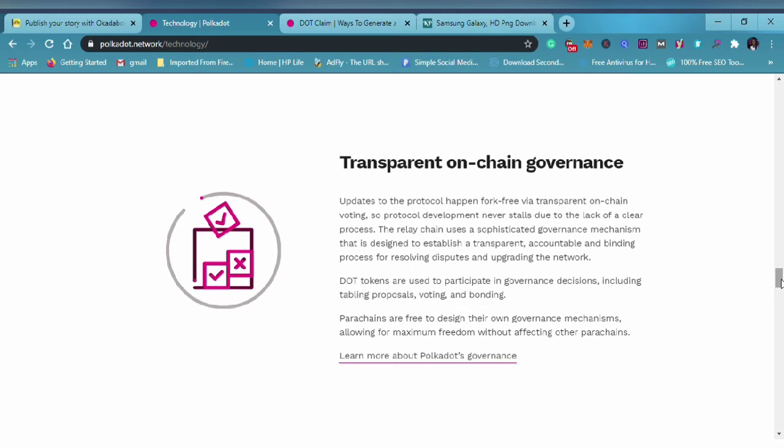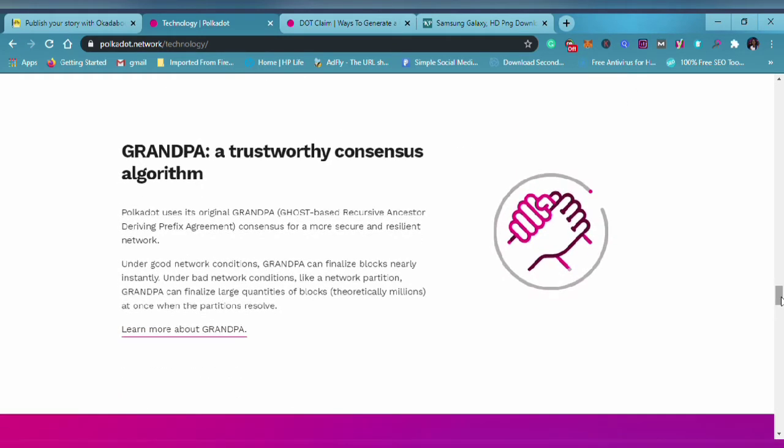Polkadot has transparent on-chain governance. Updates to the protocol happen fork-free via transparent on-chain voting, so protocol development never stalls due to the lack of a clear process. The relay chain uses a sophisticated governance mechanism that is designed to establish a transparent, accountable, and binding process for resolving disputes and upgrading the network. DOT tokens are used to participate in governance decisions, including tabling proposals, voting, and bonding. Parachains are free to design their own governance mechanism, allowing for maximum freedom without affecting other parachains.